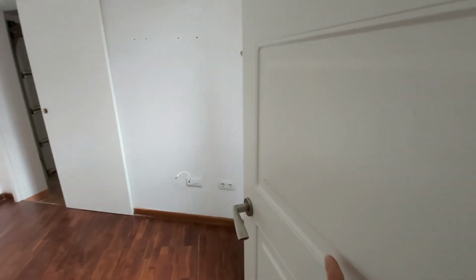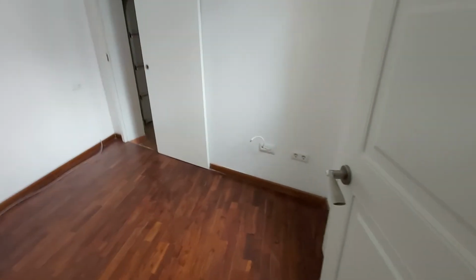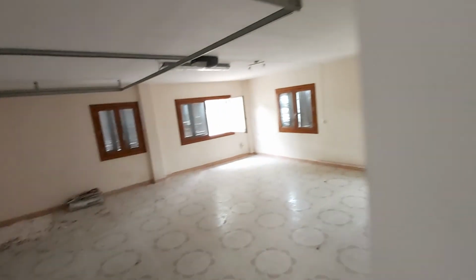Y esto es un pequeño dormitorio. This is the smallest bedroom, but it is a bedroom. This actually would be the smallest one. Or you could use it as a utility. Lo puedo utilizar como dormitorio, o si se quiere, como hay suficientes dormitorios, como otro tipo de habitación, utilidades.